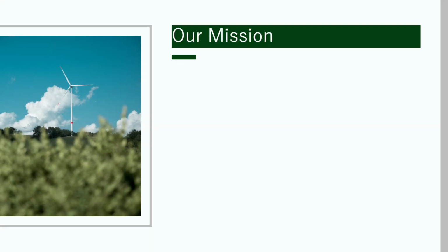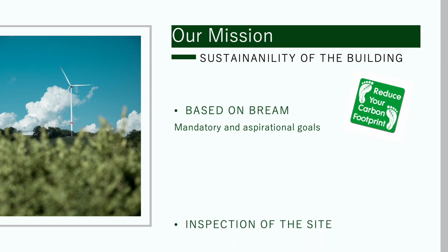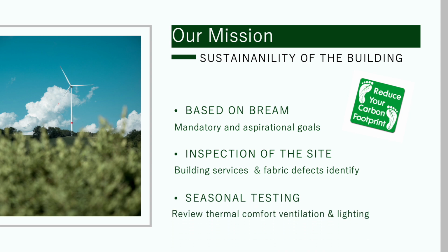With the growing concerns about the environmental impact of new structures, it has become an ever-growing factor within the role of an engineer to guarantee the sustainability of a project and the reduction of the functional carbon footprint. Based on BREEAM, this building ensures accordance to both the mandatory and aspirational goals of any structure concerning environmental impact. An inspection of the site shall be made before arranging a handover meeting to ensure building services and fabric defects are identified and rectified. Seasonal testing of the building system will also be conducted to review the thermal comfort, ventilation, and lighting to make sure they remain operating as required.